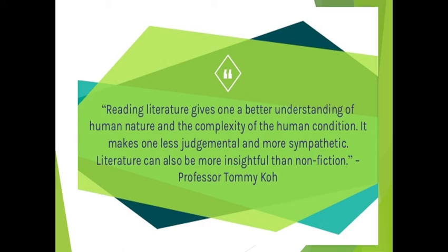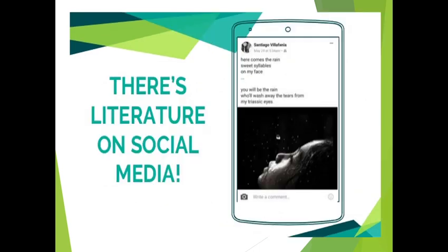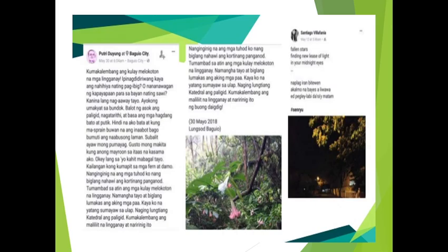So, reading literature gives one better understanding of human nature and the complexity of the human condition. It makes one less judgmental and more sympathetic. Literature can also be more insightful than nonfiction, according to Professor Tomiko. The possibility of being as free with the camera as we are with the pen is a fantastic prospect for the creative life of the 21st century, according to Carlos Fuentes. There's literature in social media.